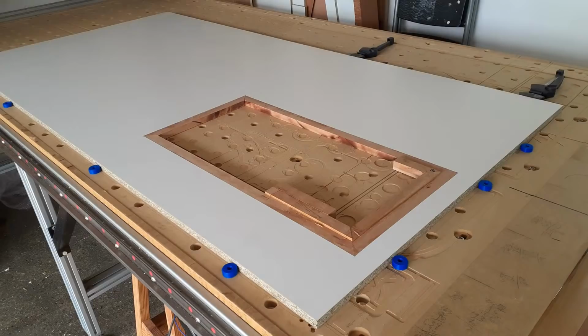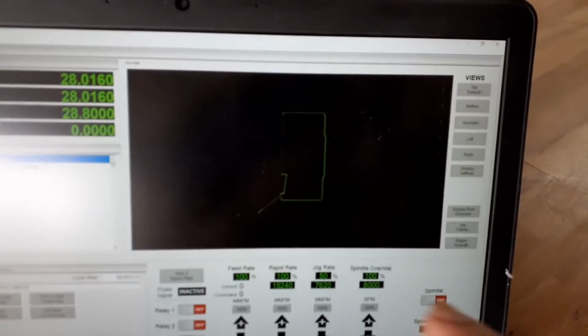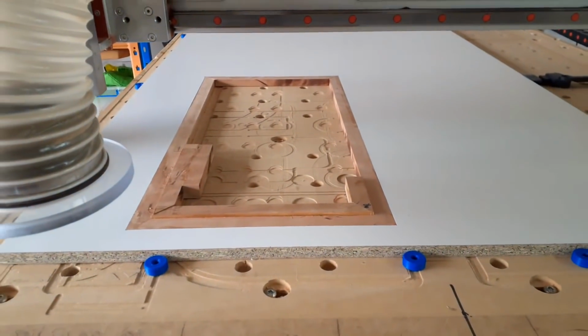And then I've got the actual video of the machine cutting it out. Now, you may want to turn your sound down just a little bit because this video is going to run for about 2 or 3 minutes, and it's the CNC starting up. There we are. This is what it's going to cut out. There it is on the bench waiting to go.